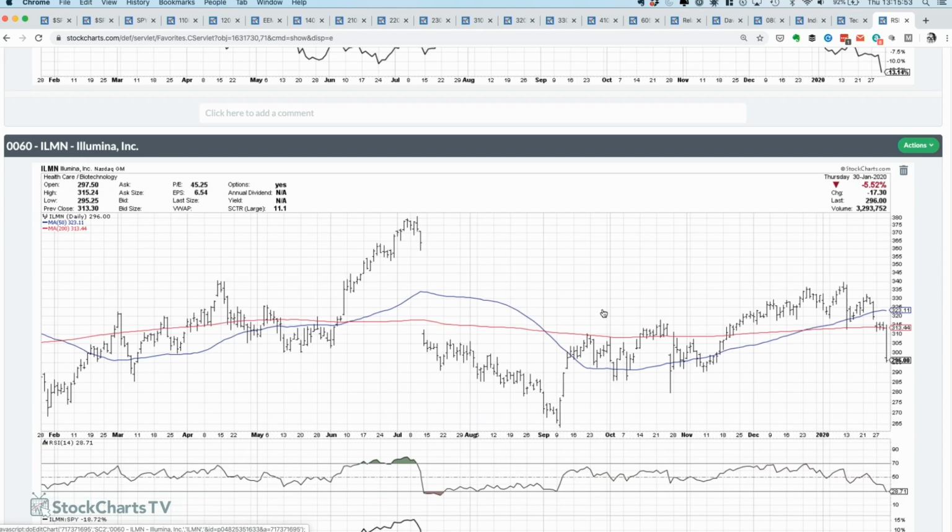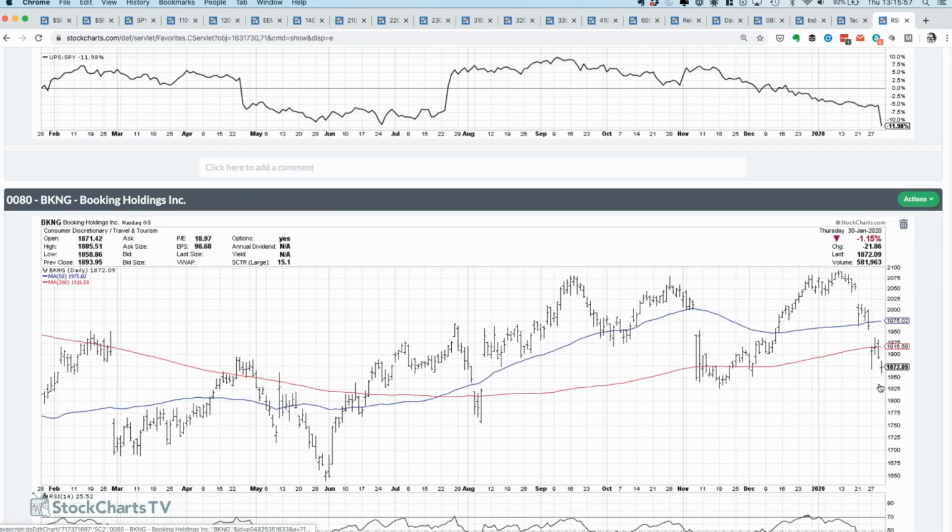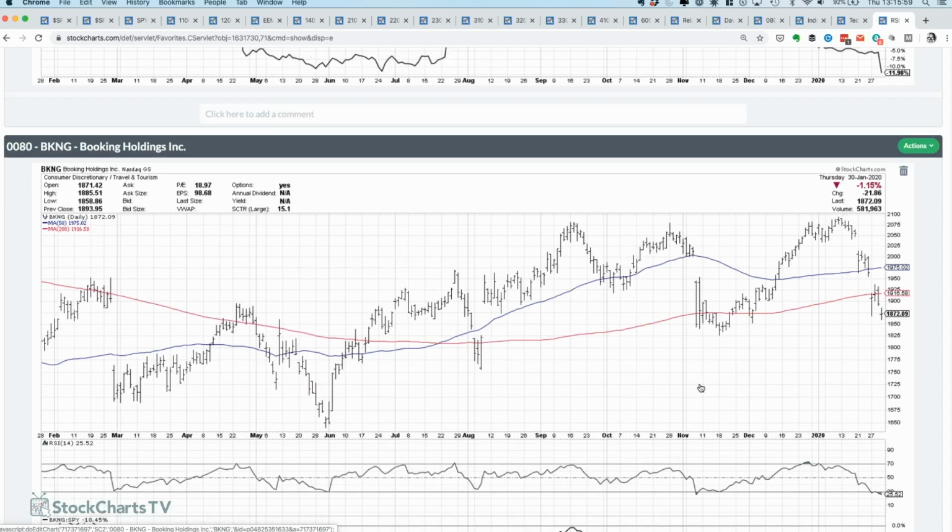And anytime I think about a bottom fishing candidate, I think of something that's been beaten down, something that's really come to the lows, but it's potentially at a support level near a level at which buyers have come in before, maybe something like Booking Holdings nearing this 1825 level. Is there an opportunity to take a speculative position with a good stop below the previous low? So that is fishing for alpha this week.